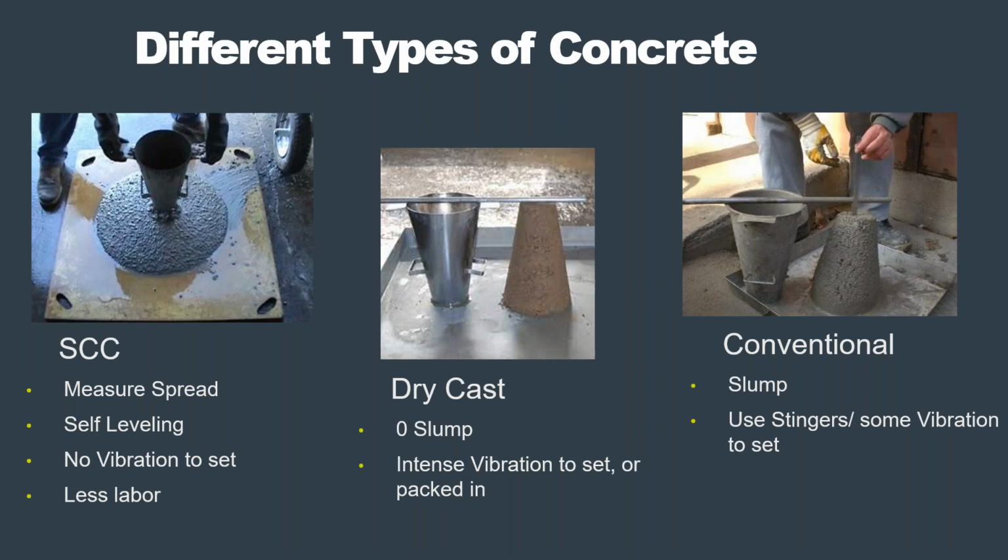So let's talk a little bit about different types of concrete that we use. Not all mix designs will work for all different situations. Here is what we call SCC, self-consolidating concrete. Instead of your typical conventional concrete over here, where you put in your slump cone and measure how much it slumps down, a couple inches of slump, this one has no more slump. It's now called a spread, and you're measuring how much it spreads out. So this same mix design will not work in the same situation as you might need this mix design.